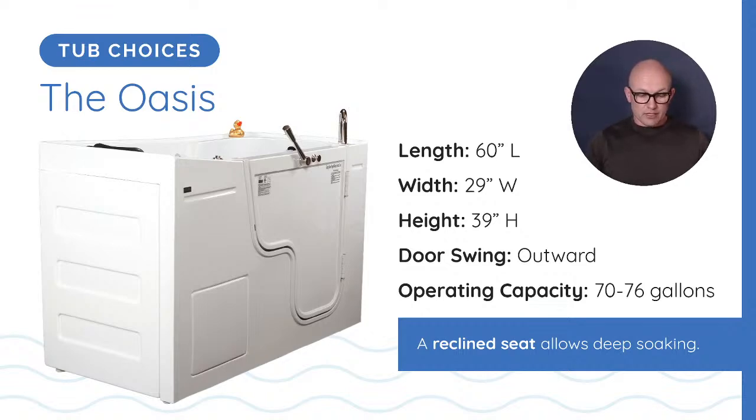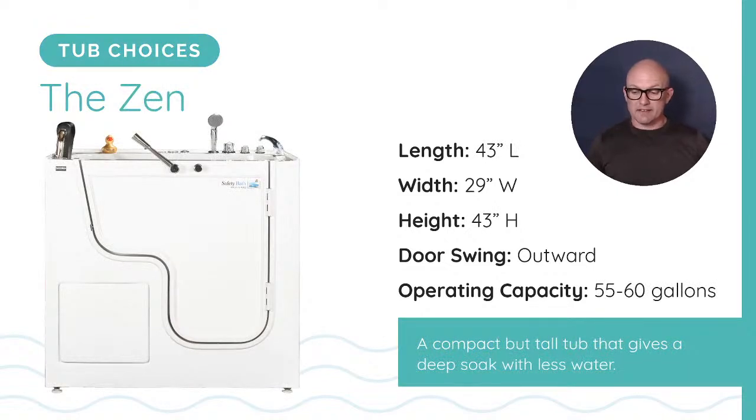And then moving on, we have our Zen bathtub. Now, this bathtub is probably our most economical tub to use. It's got the same door as the Panama, so it's got the same opening space. It's 43 inches long, so it's small, so it's great for smaller spaces. We have people actually buy our bathtubs and they'll put this in a closet. They don't want to renovate the bathroom. They're looking for convenience, to make their house a little bit safer, but again, not want to make any too drastic changes to the house itself.